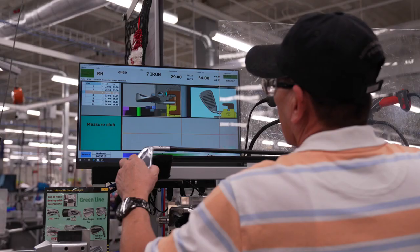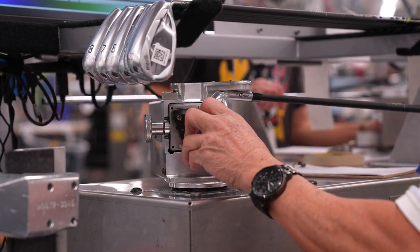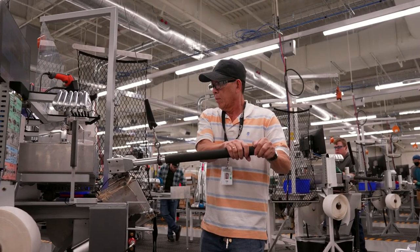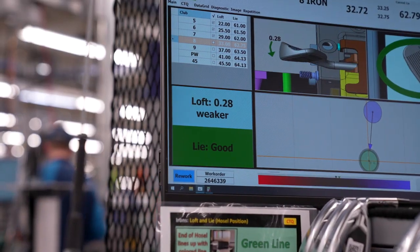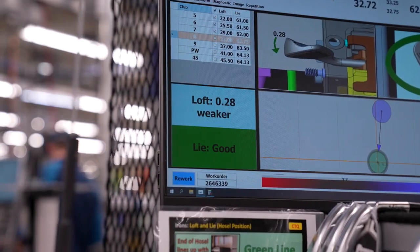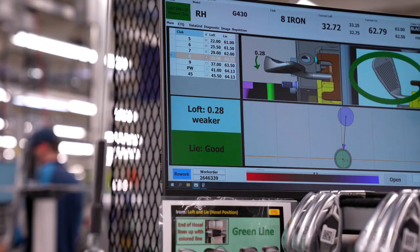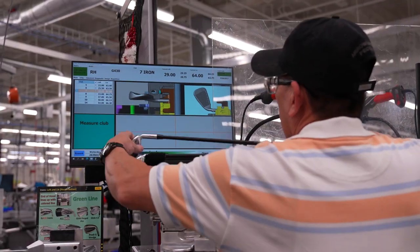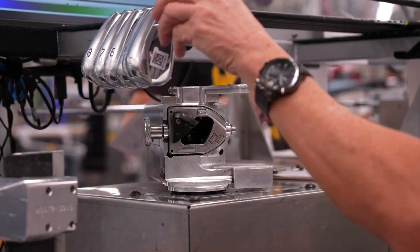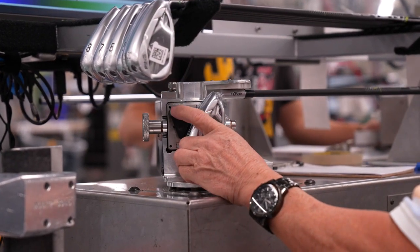Upon arrival at the loft and lie station, the work order is scanned, sending virtual instructions to the digital gauge, which houses a small camera for reading the grooves of the club to measure the loft and lie. From there, a series of adjustments are made by bending the heat-treated heads until the proper loft and lie angles are achieved. Importantly, the digital gauge is programmed to allow the worker to move on to the next club only after the current one is properly calibrated, further ensuring quality and precision in every club that leaves the factory floor.